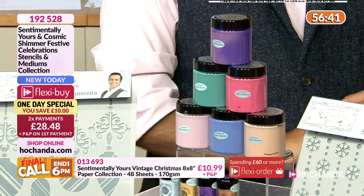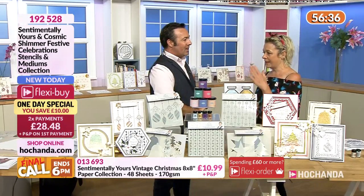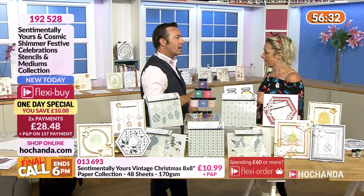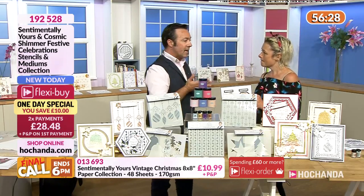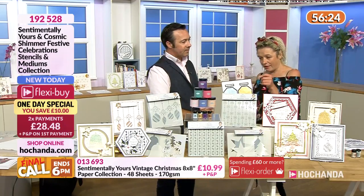Oh, beautiful. And I love that it's a one-step process. You're not having to layer, not having to use your acrylic paint. We've all done it. One layer, then another, then wait for it to dry. Not with this. You've got the dimension from the paste, and you've got the crackle. That's ace. Beautiful fine crackle.